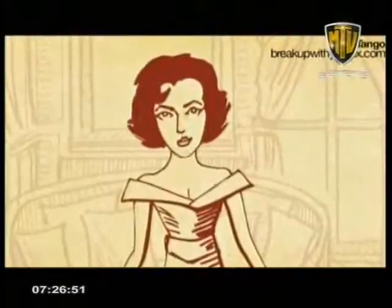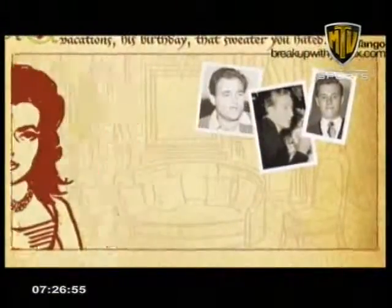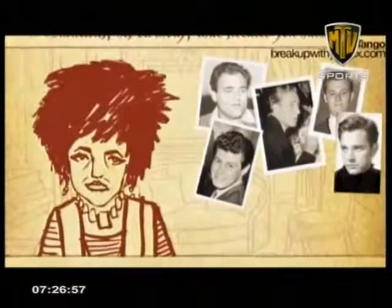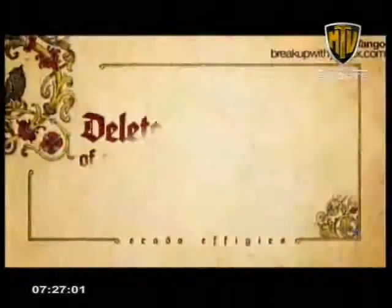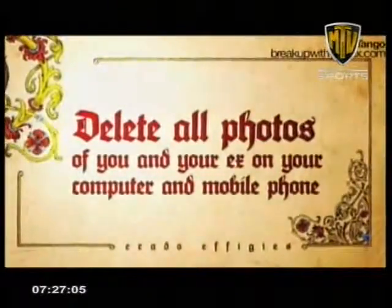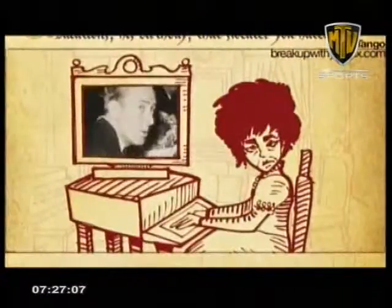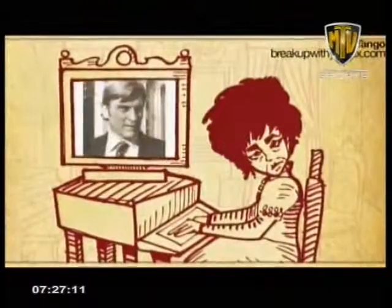Just because you keep getting it wrong doesn't mean you should stop trying. Just ask Elizabeth Taylor. With all those memories cluttering your life, the only possible way to move on is to create space, literally, by following the 2nd commandment of breaking up with your ex. Delete all photos of you and your ex on your computer and mobile phone. Of course, in Ms. Taylor's case, this would take a very long time, but it would clear a lot of memory.